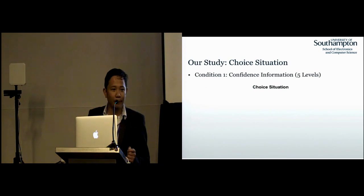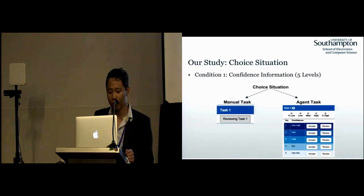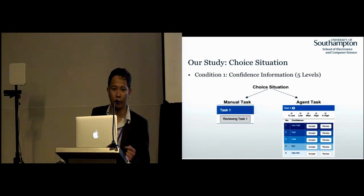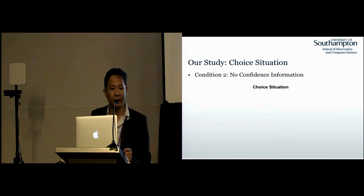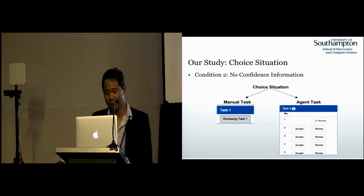In terms of the confidence information, there were 2 main conditions. The first one is the display of the confidence. They had 5 levels. Our participant can either choose to do a manual task, as I mentioned earlier, or look at an agent task that shows the different levels of confidence. In particular, we use 5 different levels of confidence, varied from very low to very high, and the color intensity tells the different confidence level. The second condition instead is obviously without confidence. So either they choose the manual task or they just choose an agent task that does not show the confidence.